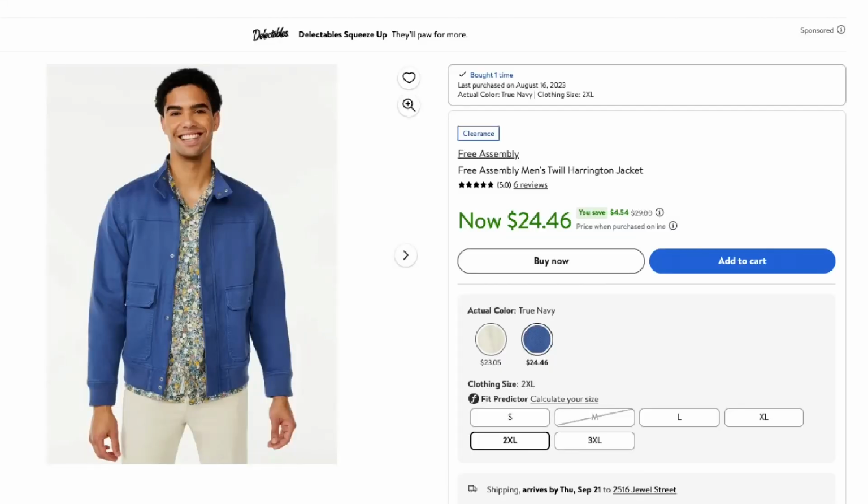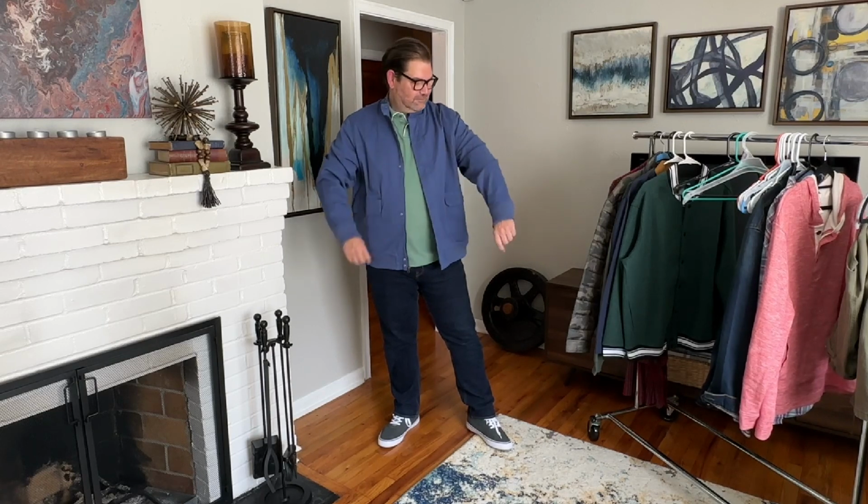Now, this is another lightweight jacket in my favorite color, of course, of blue. This is also by Free Assembly, and I have to say this was a fantastic price, and I am super, super glad that I grabbed this one. It is in twill, and it is super, super comfortable. It's in my favorite color. It feels like a soft sweatshirt, and it's just made for comfort.